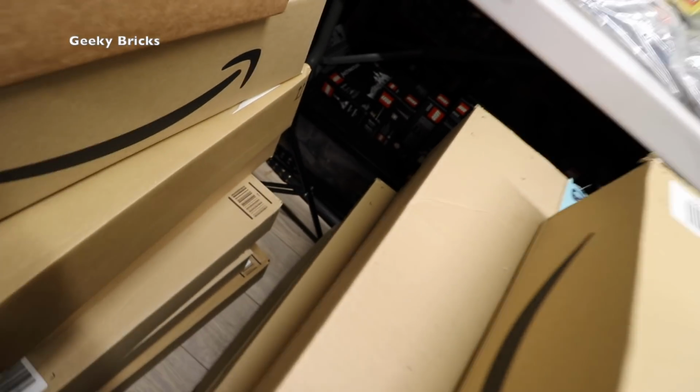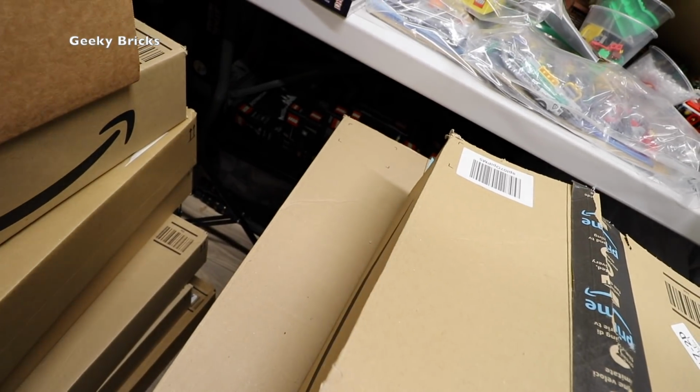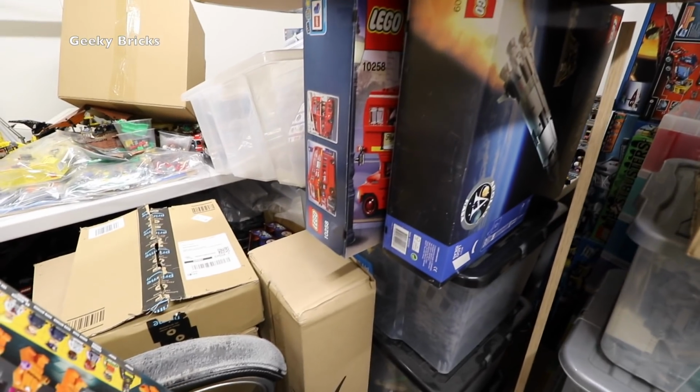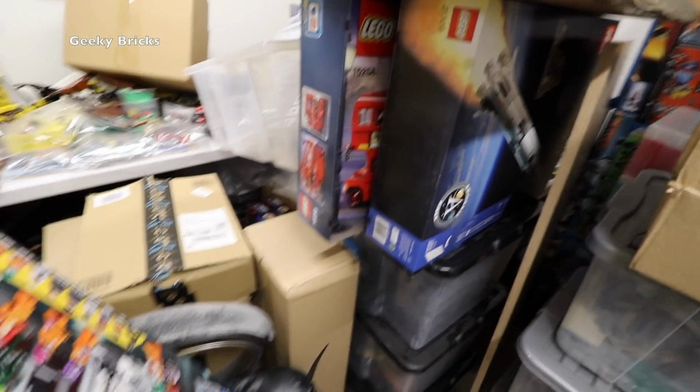More Lego. This is all Lego under here as well. Look, boxes of it. All under there is my... might not be able to see that because it is dark. That's my architecture Lego. Apollo. Yeah, Apollo. That's my own one there. I've got the Lego red bus there. What we've got here is Batman. It was just absolutely low.